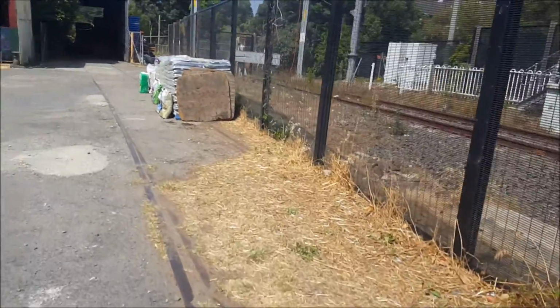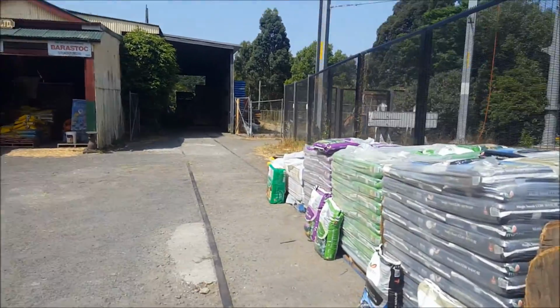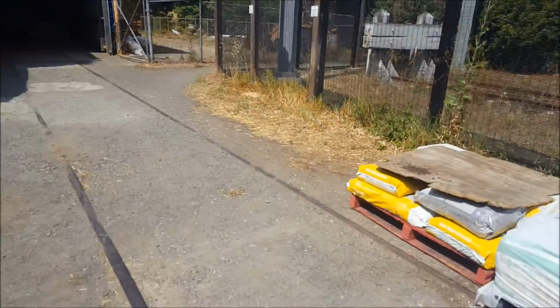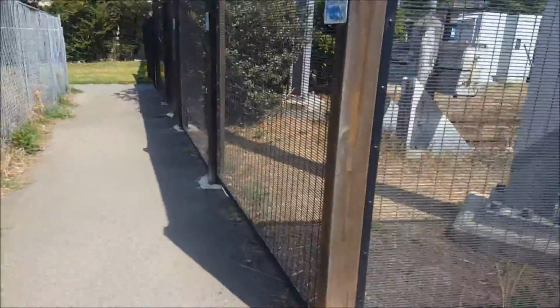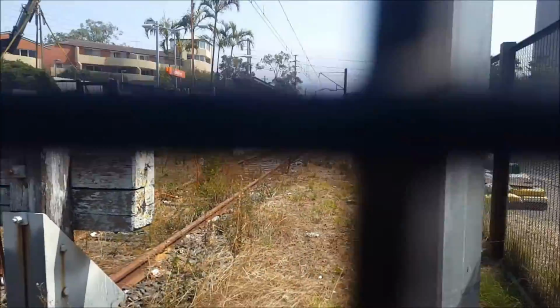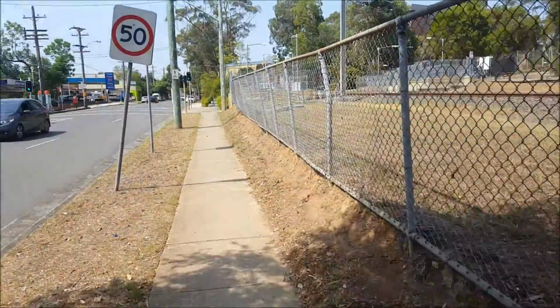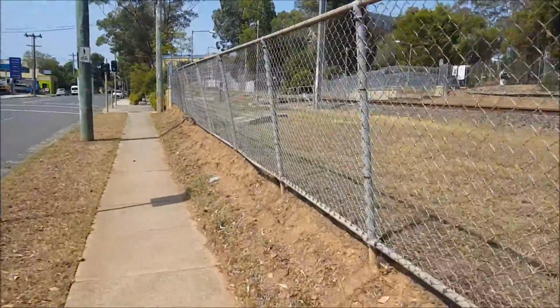These are the old railway tracks that led up to the old Carlingford Podger sidings here. Coming in there. Very sad looking indeed. Anyway, viewers, I'm just walking up to Telopea now.